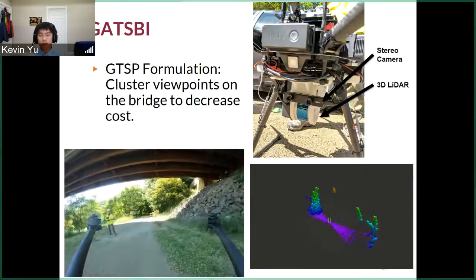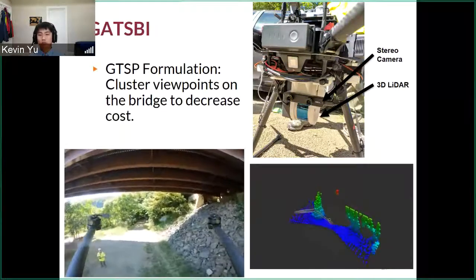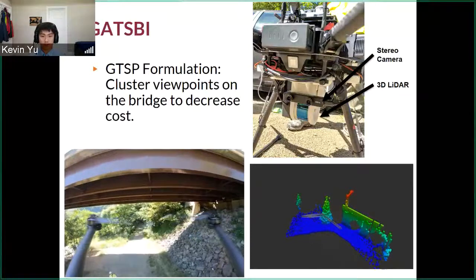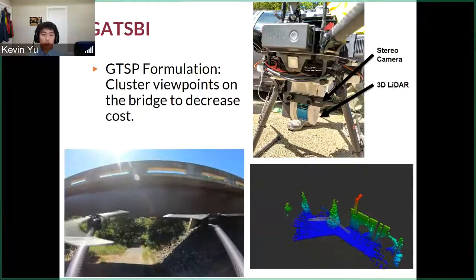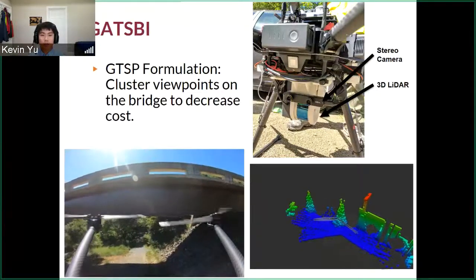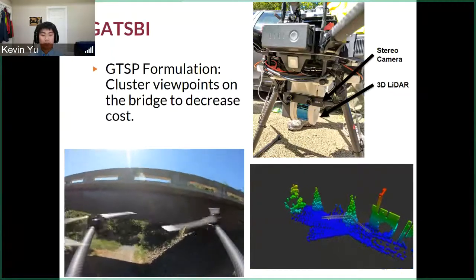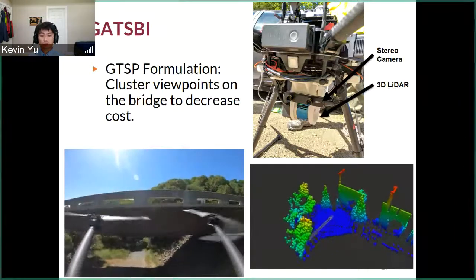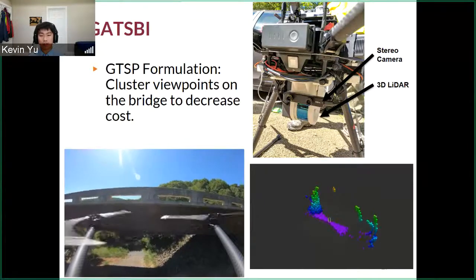For our GATSBI algorithm, we once again have that GTSP formulation. For this, we cluster viewpoints on the bridge to decrease the cost needed by the UAV to fully inspect that bridge. In the top right figure, we can see the UAV, which we upgraded to a hexcopter, which has a stereo camera, which is the ZED, and then a 3D LiDAR, which is the Velodyne VLP-16. In that bottom left video, we can actually see this system flying along the side of a bridge structure.